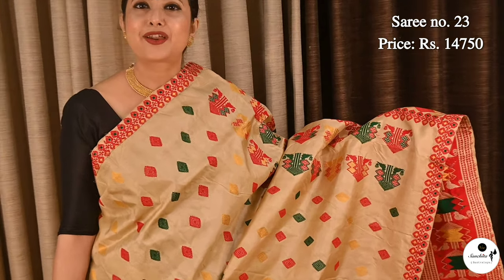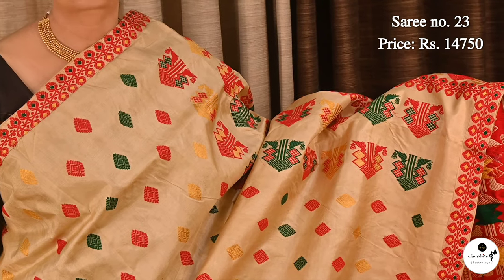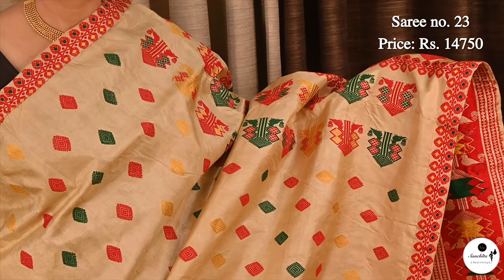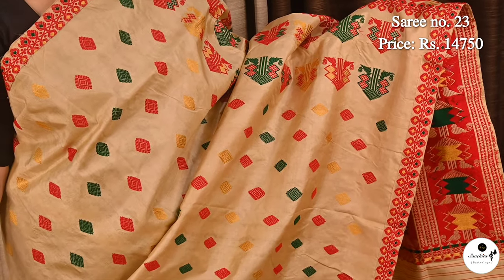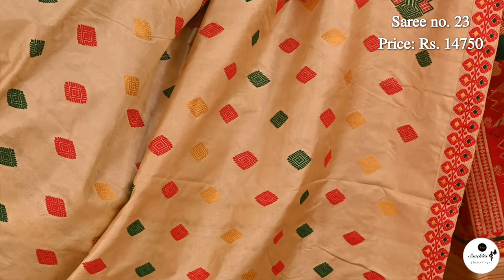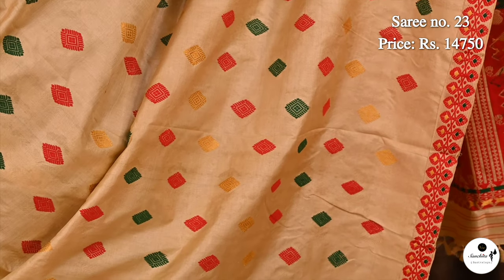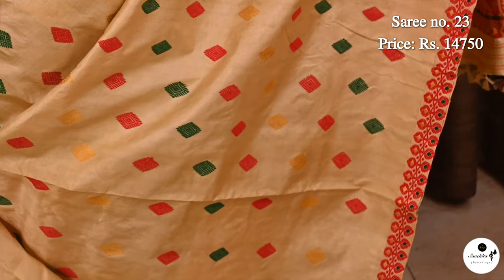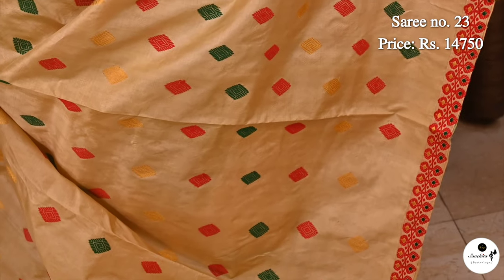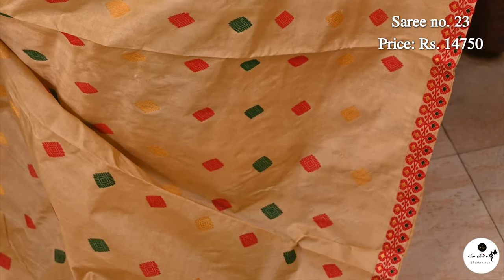Ending today's episode with an exclusive Muga dasar saree. Saree number 23 priced at 14,750. Beautiful color combination with red and green. Intricate weaving. Complete handwork sarees. Body has diamond shaped buttas in multicolor.